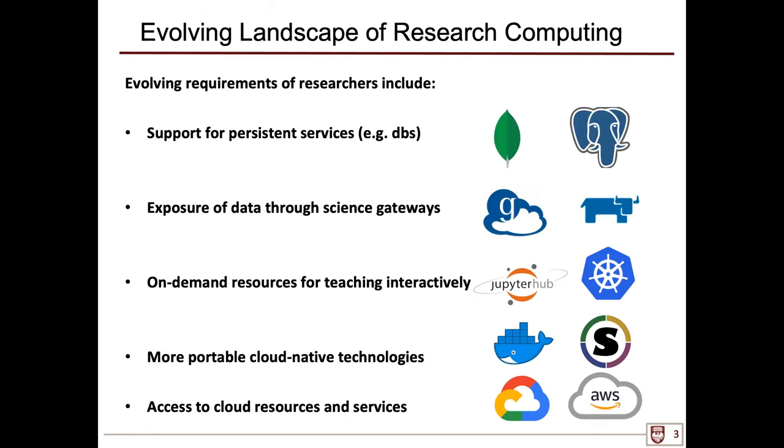And those requirements that the researchers have been asking for are things that I think at NERSC have similarly been required for some time now. And that is support for persisting services such as databases, having the ability to expose their data through scientific gateways, which is maybe non-trivial for them, and they are hopeful that the computing center can provide this service, especially in some disciplines where there's a requirement for having the data that's generated from the grant to be publicly accessible.